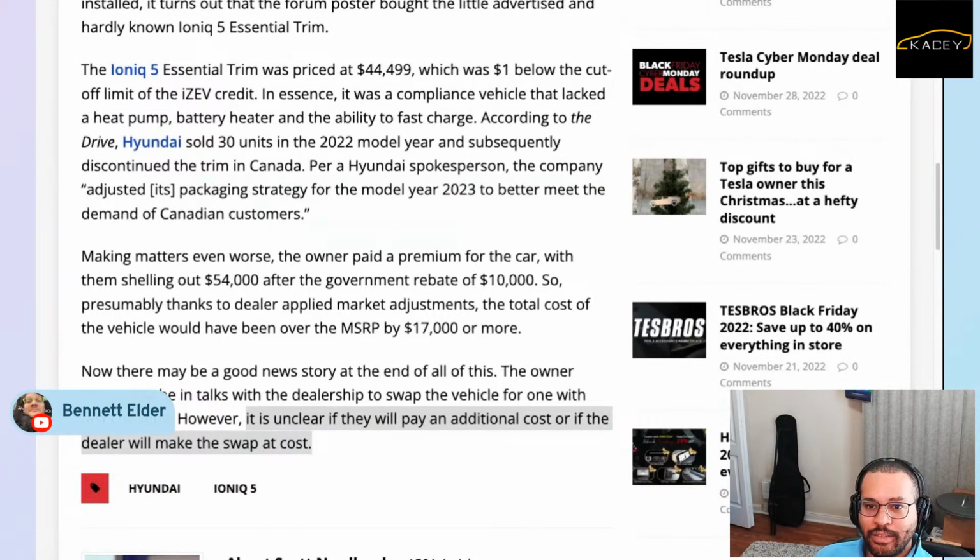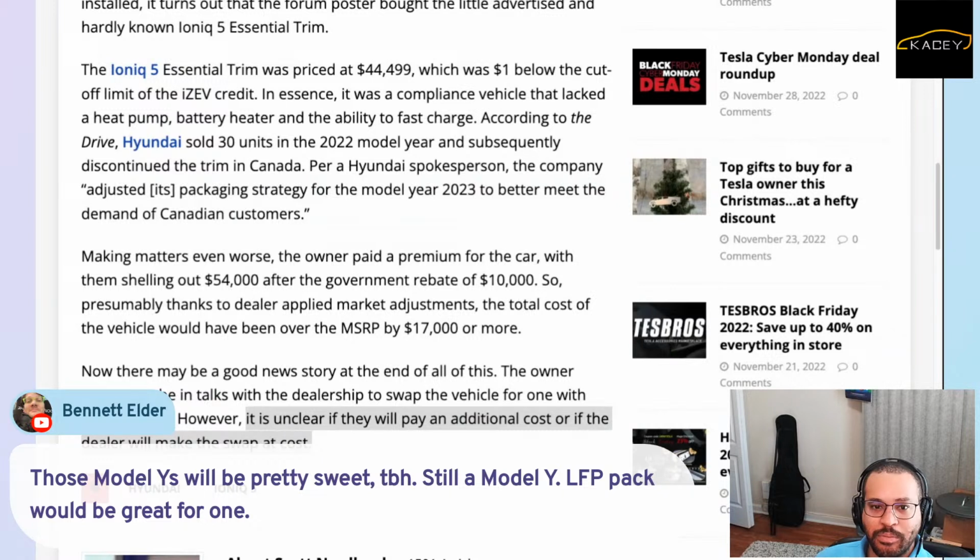And it says, those Model Ys will be pretty sweet, to be honest. Still a Model Y, a lithium iron phosphate pack would be a great one. Even in Canada, the lithium iron phosphate is a little more cold tolerant, and a little more heat tolerant. It doesn't mind that you charge it to 100%. In fact, Tesla wants you to charge it to 100%, but that's a little bit of laziness on their part. The LFP packs still prefer to be at like 80 or 90% instead of 100, but it doesn't hurt them as badly to leave them at 100. That's why Tesla just leaves it there, because once it reaches 100, then Tesla can better calculate where the bottom is.